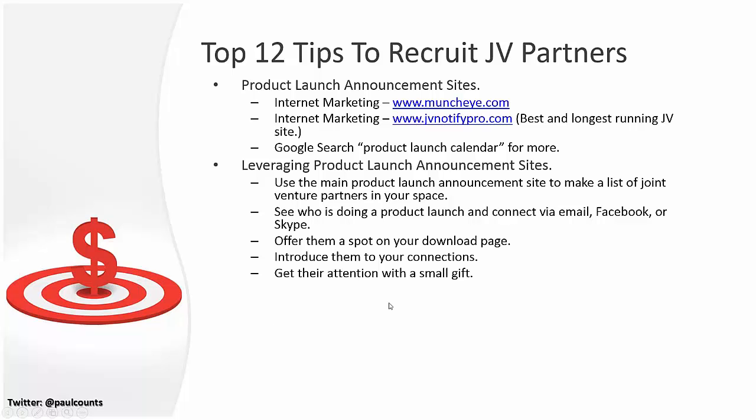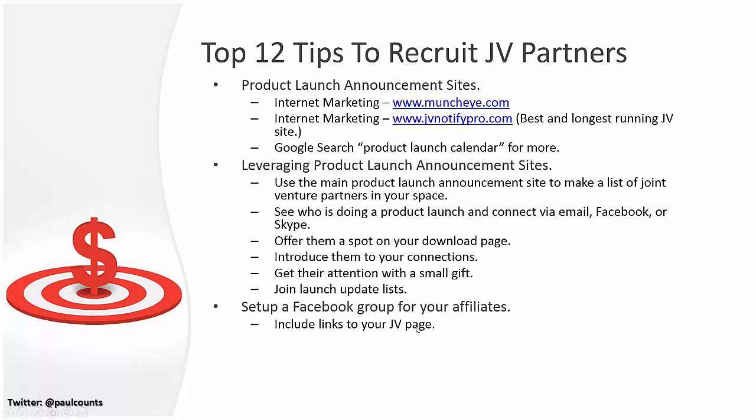Another thing is getting their attention with a small gift. If you really want to get on a JV partner's radar, send them a $10 Starbucks gift card. Or go to Google, search Amazon most wished for, and then send them a $20 or less item from that category. Have them join your launch update list and include links to your JV page. If you set up a Facebook group just for your affiliates, do updates on your launch. Provide resources like articles or videos that get people attracted to you.